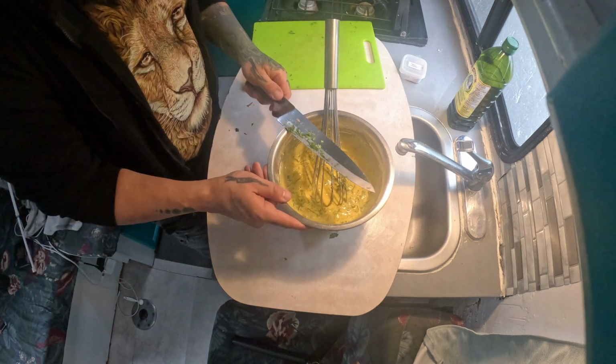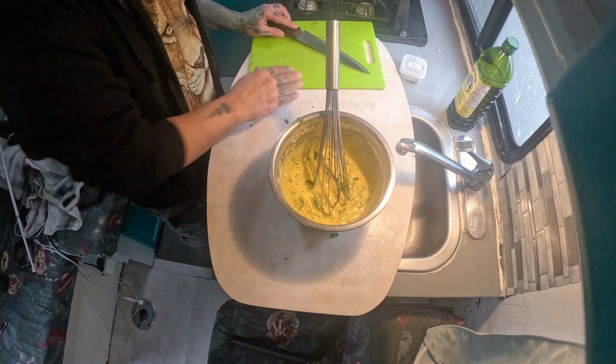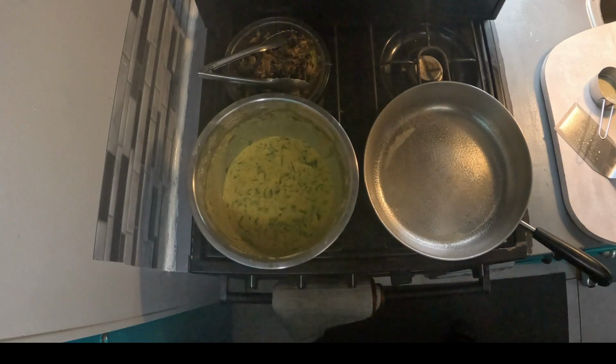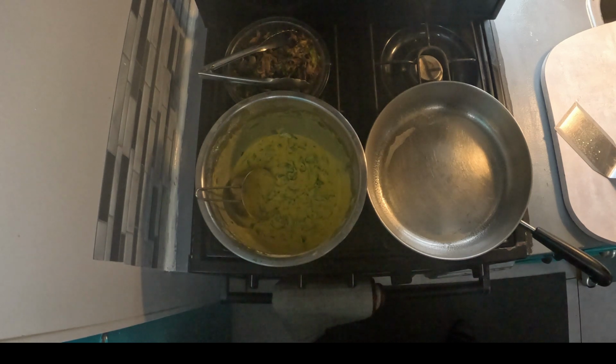The total time we've spent on this so far has probably only been about 15 minutes, and they cook up real quick. Heat up a skillet. I used a little bit of cooking release in there, and we're going to let that pan heat up, and then we're going to hit it. About a half cup per omelet, maybe a little more to spread it out.